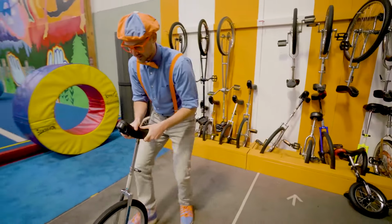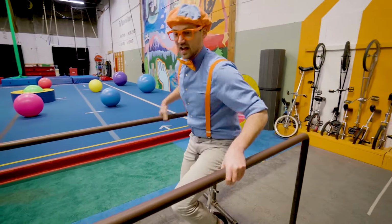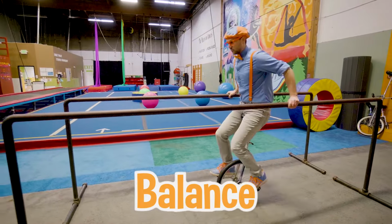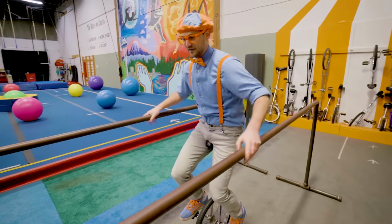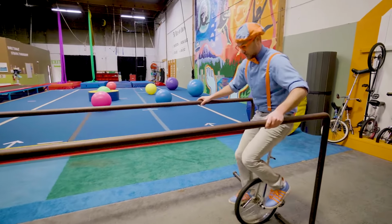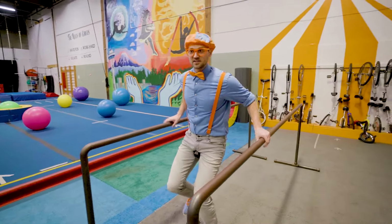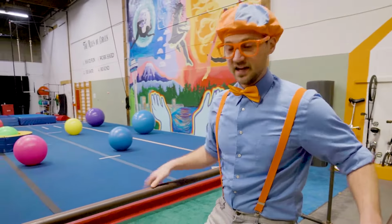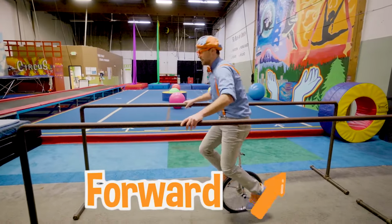All right, let me try and ride this unicycle. Okay, do you see how I have these bars next to me? It's so then I can hold on, and when I'm learning, I can learn this way, and it'll help me balance. Yeah, I definitely couldn't do this without holding on to these bars. Yeah, unicycles are actually harder to ride than bicycles, in my opinion. Yeah, it's probably because on a bicycle, you don't have to balance forward and backward. You just have to balance side to side. But in unicycle, you have to balance forward and backward.